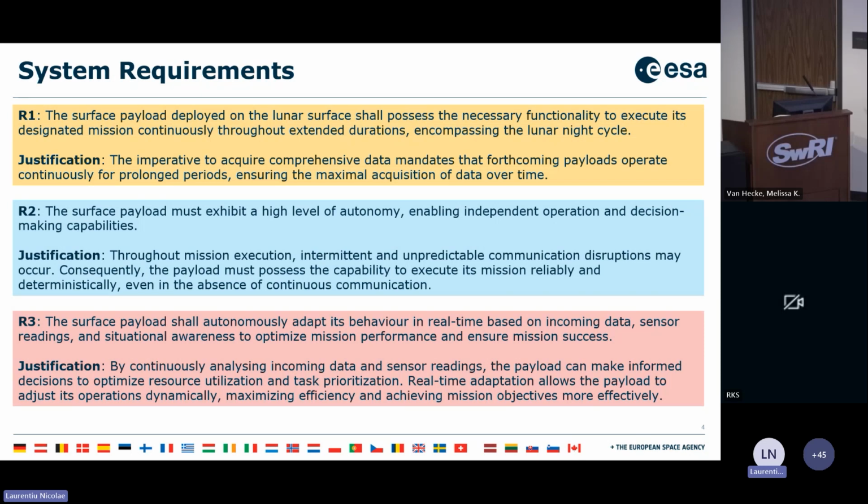The second one, the surface payload must exhibit a high level of autonomy, enabling independent operation and decision-making capabilities. Throughout the mission execution, intermittent and unpredictable communication disruptions may occur. Consequently, the payload must possess the capability to execute its mission reliably and deterministically, even in the absence of continuous communication. And the third one, the surface payload shall autonomously adapt its behavior in real time based on incoming data, sensor readings, and situational awareness to optimize mission performance and ensure mission success.